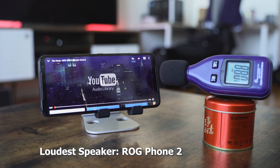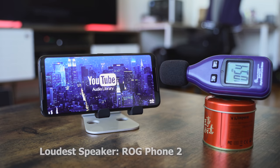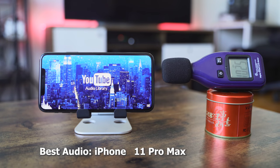But that's my answer. I think the loudest, of course, in terms of decibels is the ROG Phone 2, and the best sounding is the iPhone 11 Pro Max.